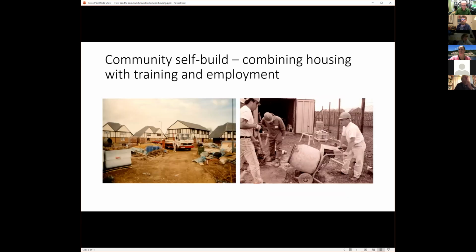Many of the schemes that I was involved with used a procedure called self-build for shared ownership. What happened there was a housing association, or registered provider as it's called nowadays, would work with a self-build group. It would provide them with technical support, it would provide financial backing, it would provide access to government grant funding, and it would provide access to land. The mechanism allowed rental with a share in the ownership.